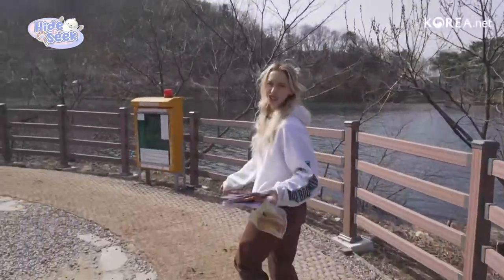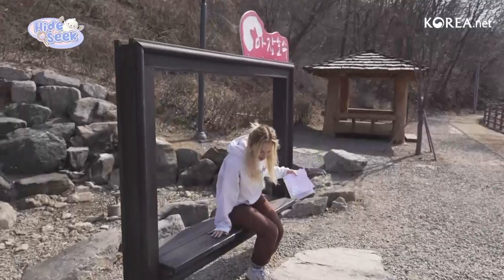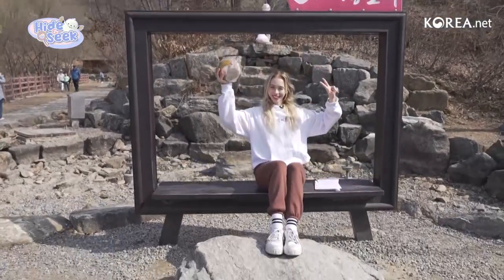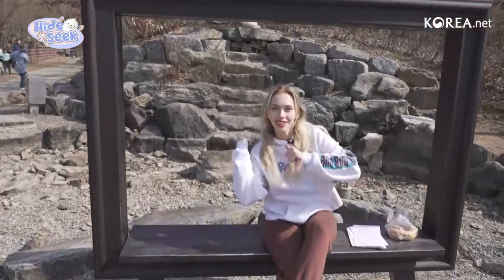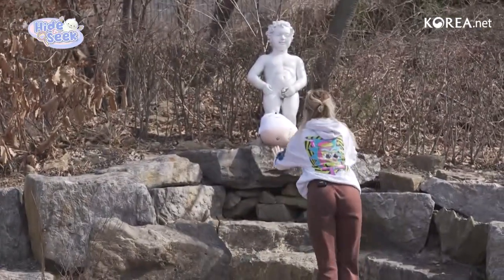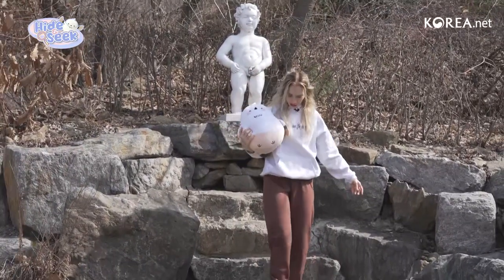But I guess we should probably do our turn for a photo op as well, right? Let's see. Look at this little rock. Take a picture of me with my garlic bread. Cute. All right. Nobody's watching. Let's go get Kocnuni. We got him! We saved you.